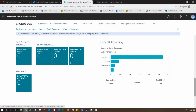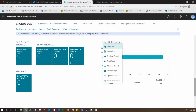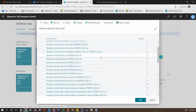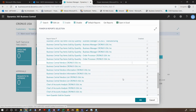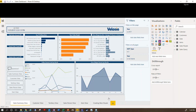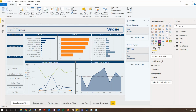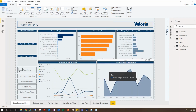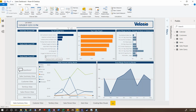And there are a number of Power BI reports that are available to you that are templated, that are meant for Business Central. You can see that I probably have 30 of them here, but you also have the ability to create your own Power BI reports. So to give you some sense, something that looks like this, these are some creations from the business intelligence team here at Velocio, but we can start to create this kind of graphic. Now we can create our own custom graphics and embed those inside of the Business Central interface as well.